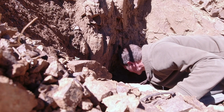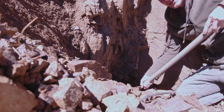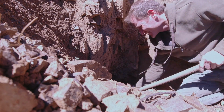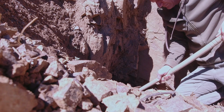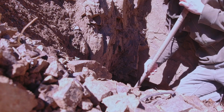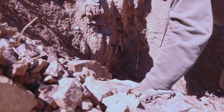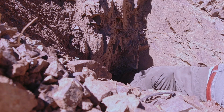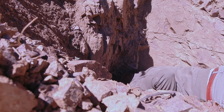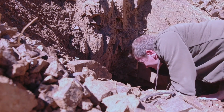I can hear it echoing when I talk. Hello. So it's got a decent size to it. I don't have a shovel, unfortunately. Just a little metal detecting pick. I can feel the cool air coming up, and I really need a shovel for this. Alright, see what I can see here. Hello? It's like a perfect mountain lion or bear cave right here. Try to scare them out before I go in there. Hello? Oh, I hear something.